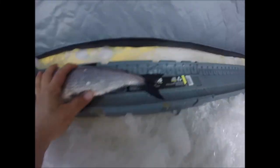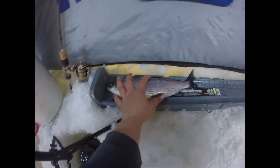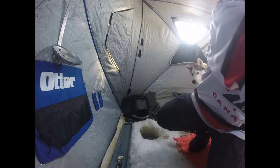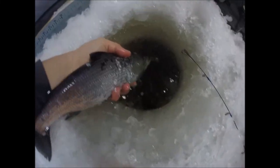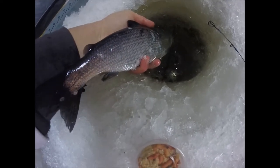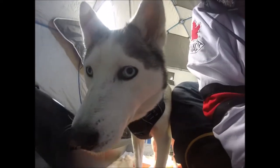Nose to the end, 14¾. Cisco. I don't think I'm keeping it. It's going back down the hole. Could do a live release on that Cisco there. You got smacked in the face, Pooch.